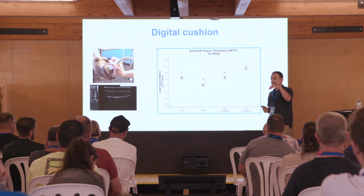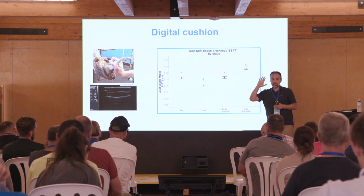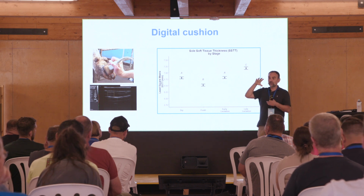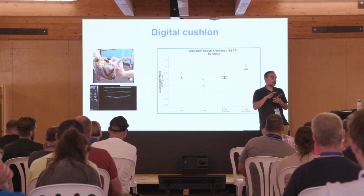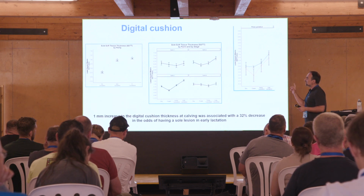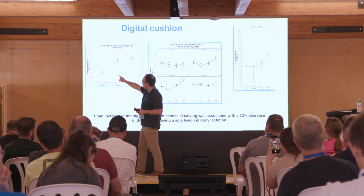Some of the ideas there is that there is a fat mobilization. Another possible explanation is that this is the pressure from the pedal bone. Around calving, we do know that the pedal bone, that's the time that it gets a little bit more slackened, relaxed, and may put more pressure on the fat pad. We do also have some other interesting results. This is, again, nothing new, but it's good to keep in mind.